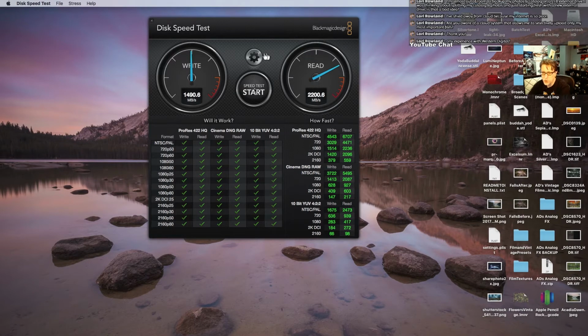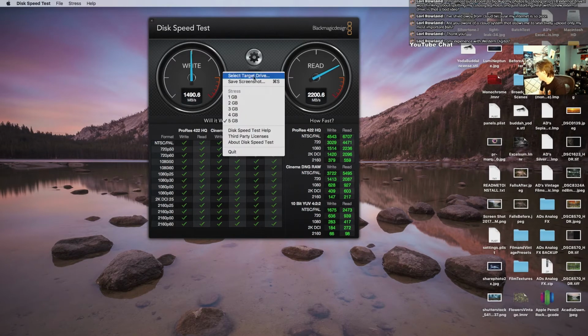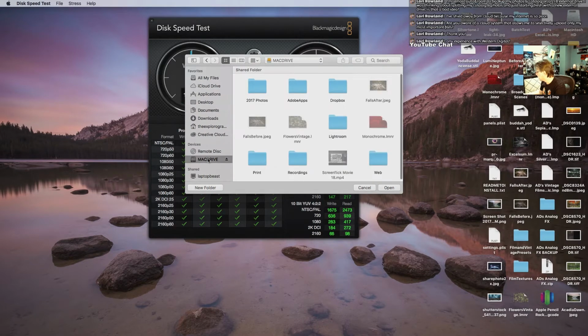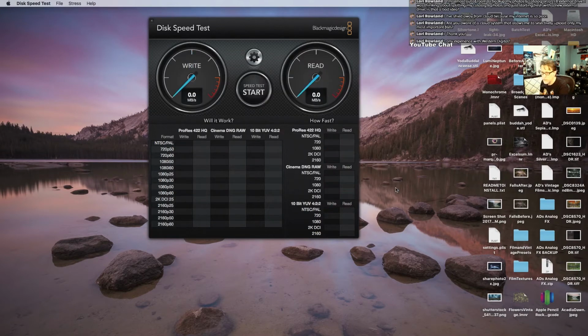I do have an external drive on this. I do not think that we can test that. Let's just take a look. Oh, I can. Select target drive. Well, my target drive will not be happy about this, I'm sure. All right, so this is my external drive. Let's just do a comparison. Now, my external drive is connected over Thunderbolt, but it is just a standard 2.5-inch mechanical drive. Let's see what the speed differences are.